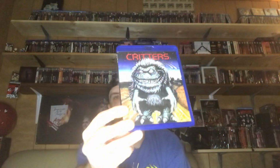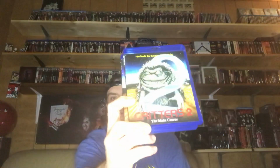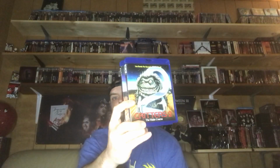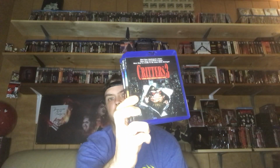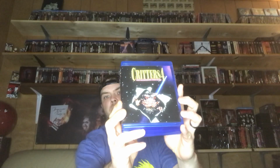I'm sure you can still get this at ScreamFactory.com, as well as that Rec collection and stuff. But guys, there's the first one, and the covers for these look insane. They're so good. The 2 lithographs that came with it too, I like those too. Those were great, guys. There's Critters 2. Try to get that light to give you guys a break. Here's Critters 3, and of course Critters 4. Bear with me, guys, I'm trying.